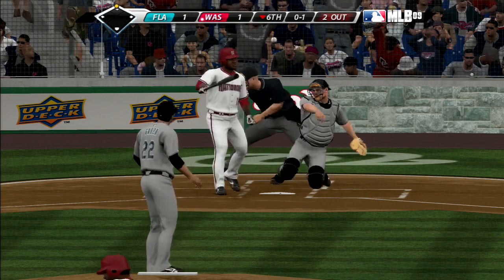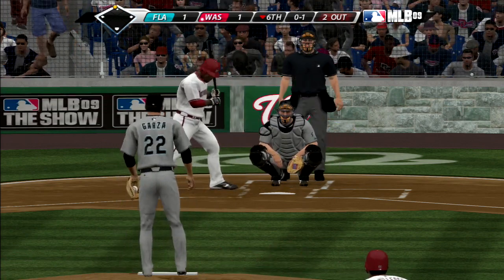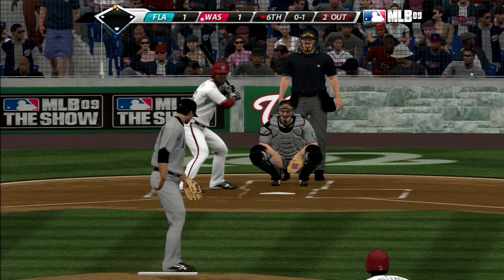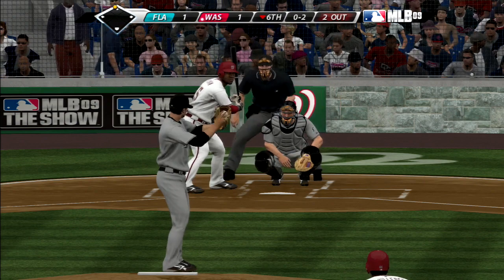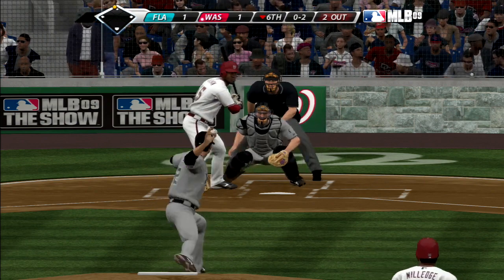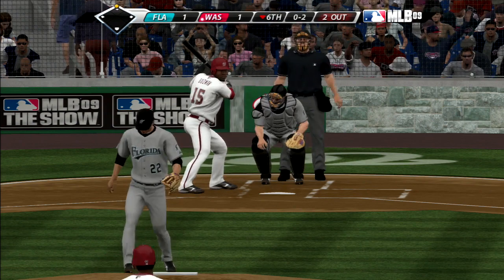Swing and a miss, and he's in trouble now, 0-2. And he's just 1 for 8 at the plate here in the series, so he needs to turn things around. From the belt, the pitch. Shooting for that low inside corner, but he missed with it, 1-2.